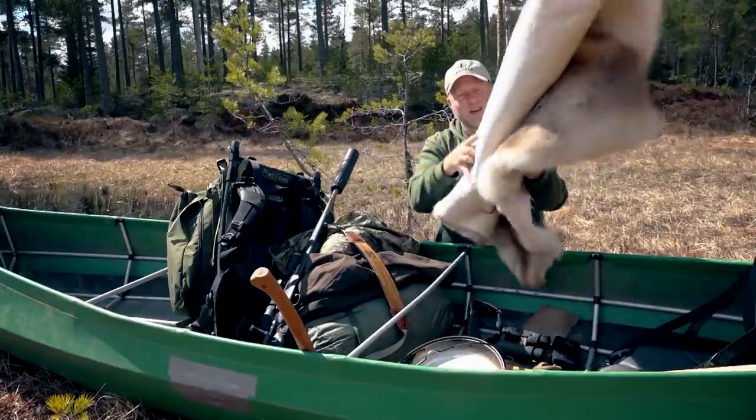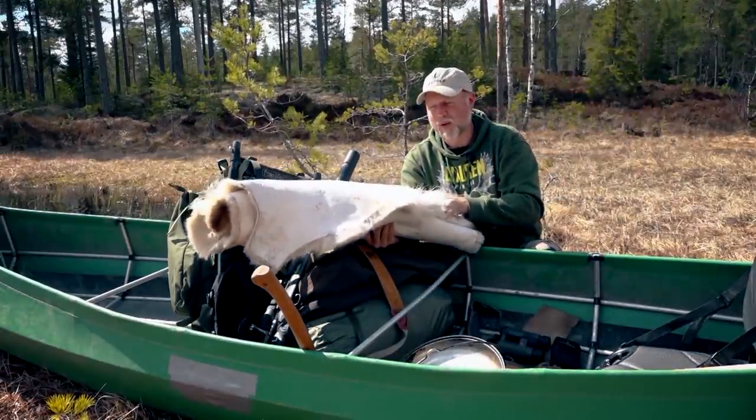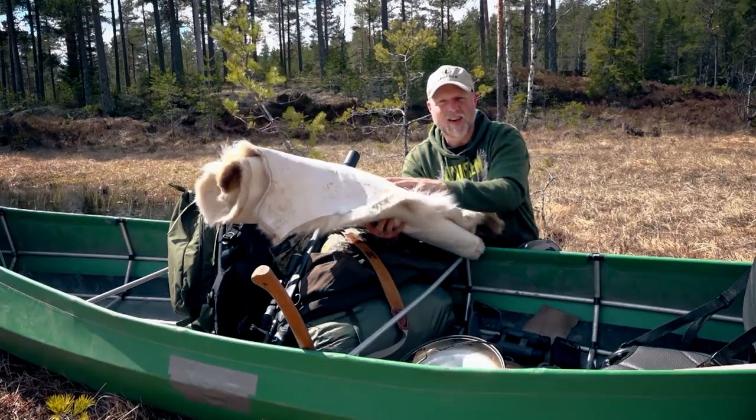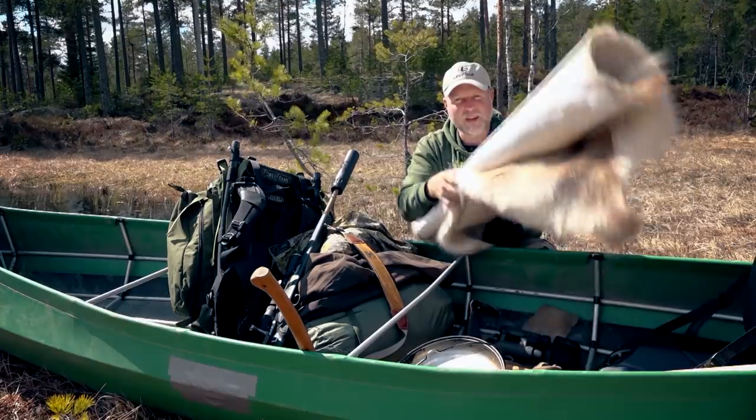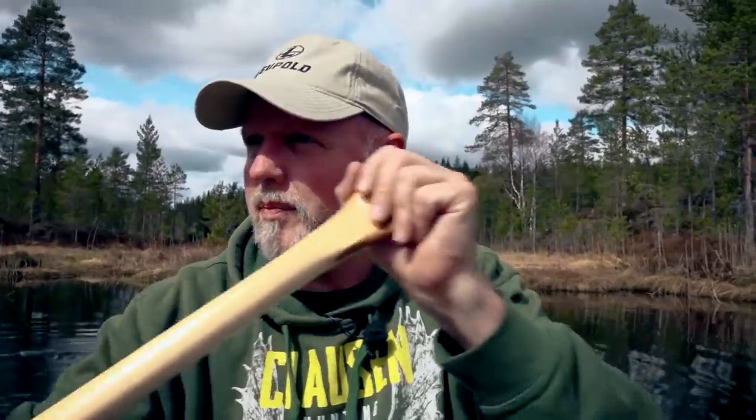And this here is something I always bring when I go on these outdoor trips, and that's a reindeer skin. So I'm sleeping on this one. It's soft and also insulating.